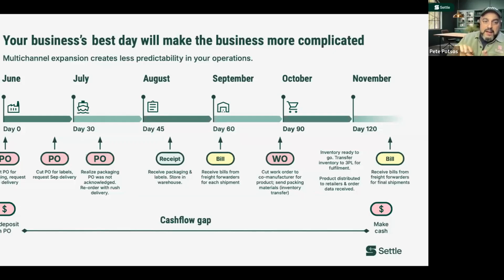You've got to cut the PO to get the goods. You've got to think about the labels and the packaging. You've got to make sure that the POs are acknowledged so that people are making the things that you're going to need. Then once things start to come in, you've got the packaging coming in, the labels all geared up. And then you've got the bills coming in from the freight forwarders that you need to track and pay. Then once you get all your inventory that you're going to maybe assemble or have someone assemble for you, you've got to create those work orders and make sure that the right quantities are built to the right sizes, the right flavors, whatever it is you're making.